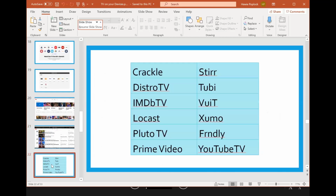These are some of the services that are available. Crackle is free. Distro TV is free. IMDb TV, our old movies, is free. Locast is free, but really to be able to use the service, you've got to pay $5 a month. It's only in certain areas, but the greater Phoenix area, which includes Mesa, has Locast available.